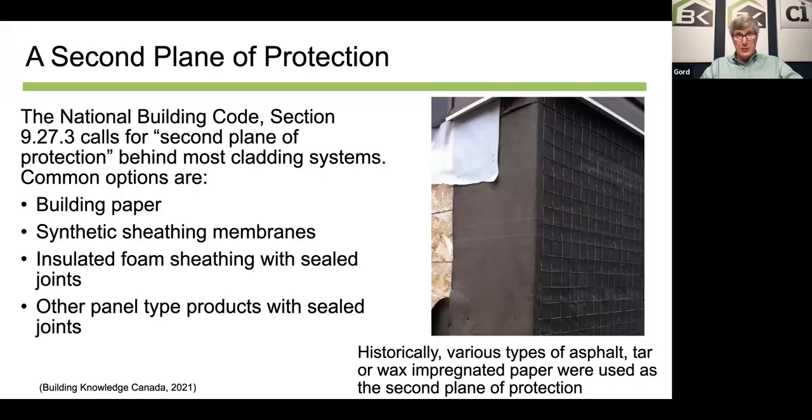drain it out. I wanted to mention, and this is partly for Justin's benefit, that our National Building Code of Canada, and subsequently, of course, the Ontario Building Code, and National Building Code is going to be adopted across the country here in the next couple of years anyway. National Building Code calls for a second plane of protection behind most cladding systems. It does give some options for barrier systems, but the common options historically have been building papers, synthetic sheeting membranes, insulated foam sheathing with sealed joints can also classify as a second plane of protection, and other panel type products with sealed joints. But typically, historically, we have done that with building paper. Nothing wrong with that, except we need to remind ourselves that things have changed.